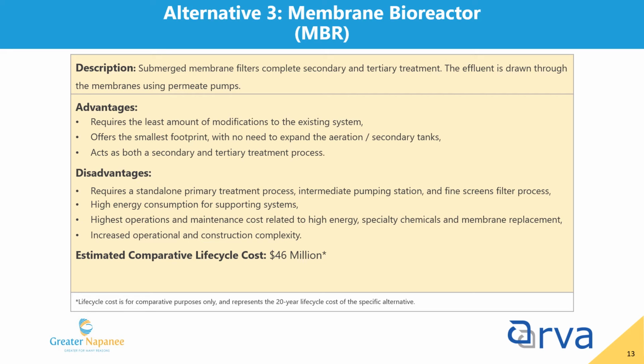The estimated comparative life cycle cost of this alternative is $46 million. As with the previous alternatives, it should be noted that the life cycle cost is for comparative purposes only and represents the 20-year life cycle cost of the specific alternative.